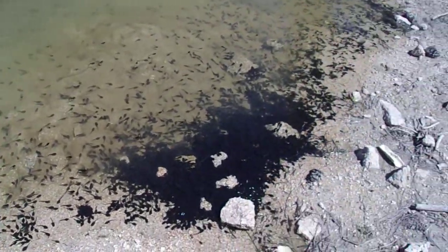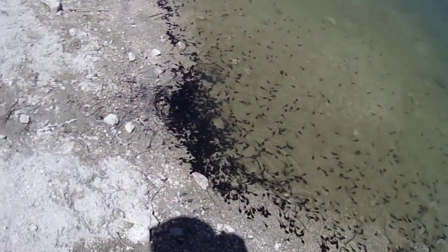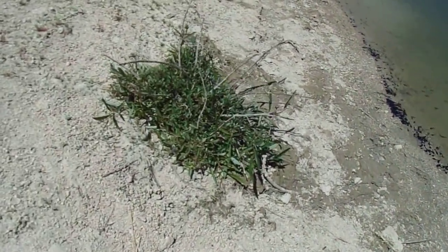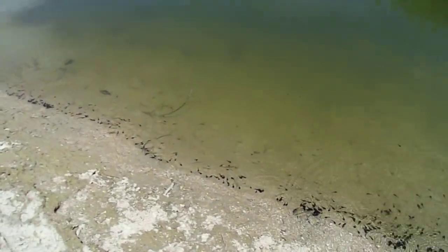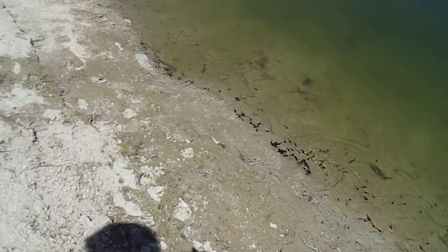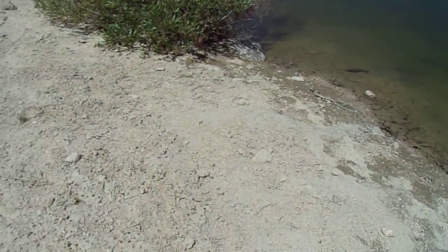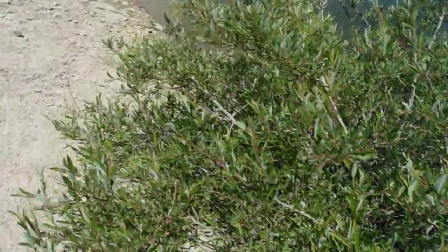Oh wow, all various forms of their metamorphosis. Are you kidding me? This is insane. Wow. Look at this. I think these are western toad tadpoles. I'll be very careful. There are young little toads, little toad metamorphs hopping along the edge here. So if you come down and inspect, watch where you're walking, please.